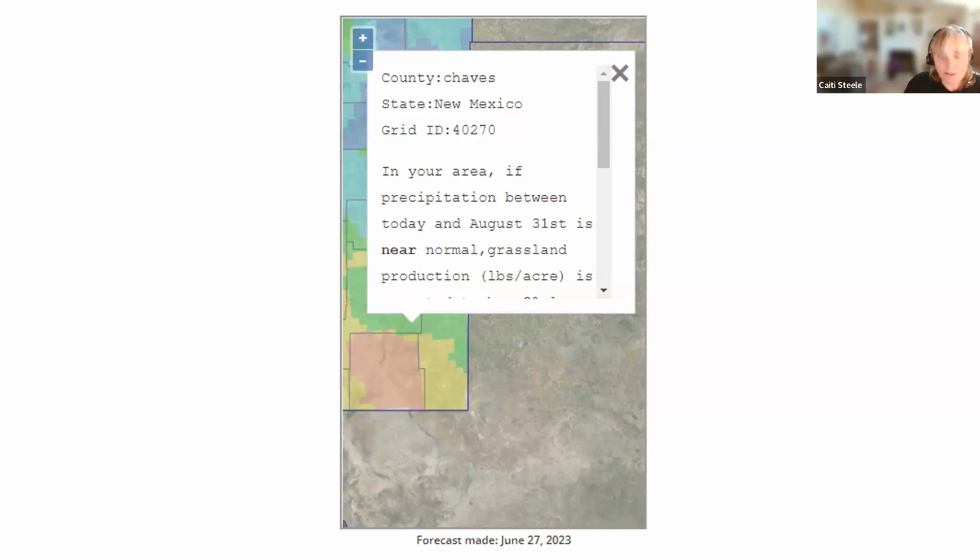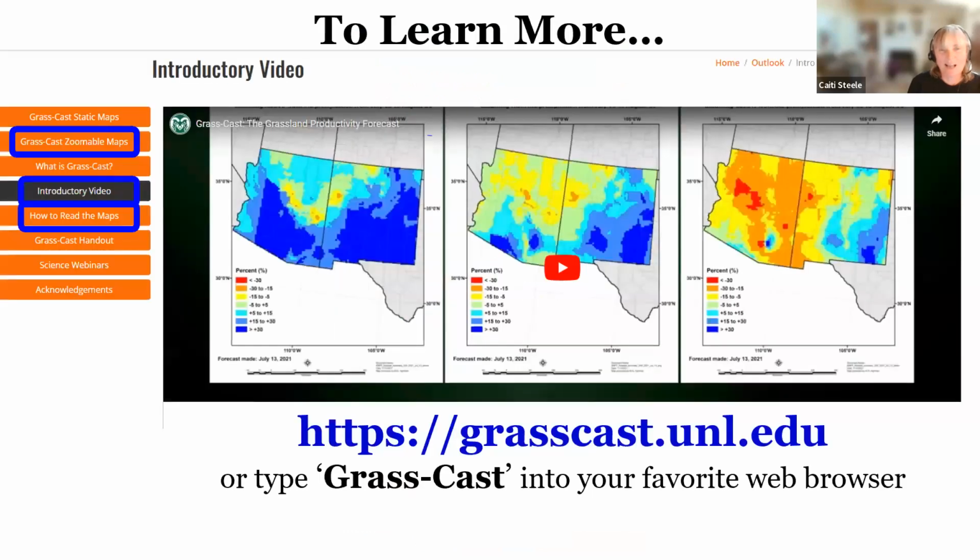So take a look at the pixel in which your place is located and compare this across the 3 different maps so you can decide which map works best for you. There are also several videos and tutorials that can help you interpret the maps.